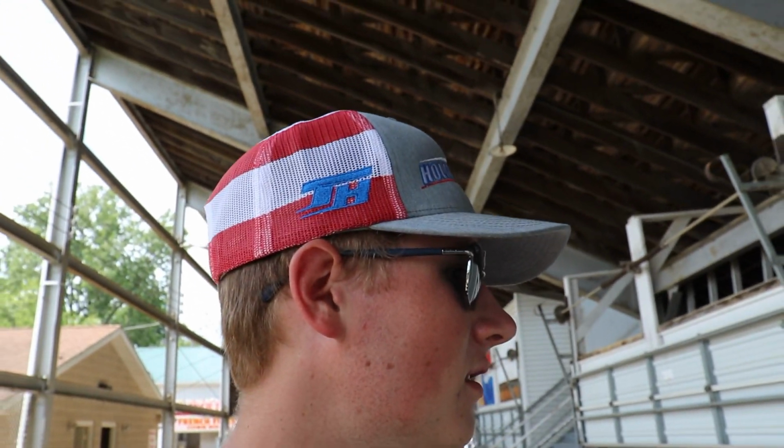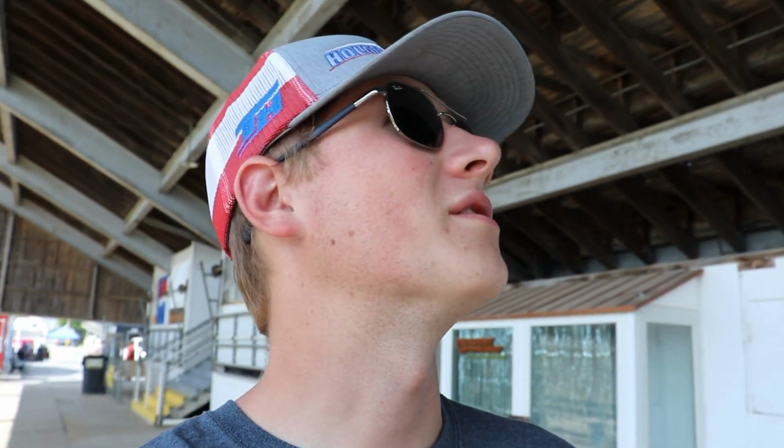This is pretty bad boy. We're down under the main grandstands here. And as you can see, it is wood. And not very often do you see grandstands of this size that are wood still. So that's pretty cool. All wood under there.